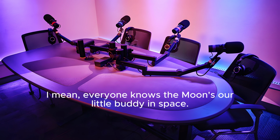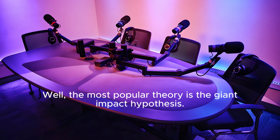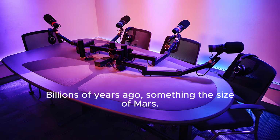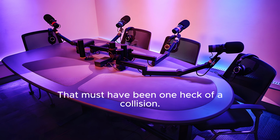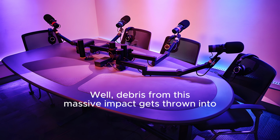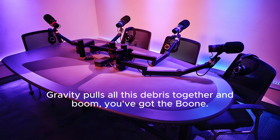I mean, everyone knows the moon's our little buddy in space, but how did they even get together in the first place? Well, the most popular theory is the giant impact hypothesis. Imagine this. Billions of years ago, something the size of Mars, nicknamed Theia, slams into the early Earth. That must have been one heck of a collision. What happened after that? Well, debris from this massive impact gets thrown into orbit around Earth and over a really, really long time, gravity pulls all this debris together and boom, you've got the moon.